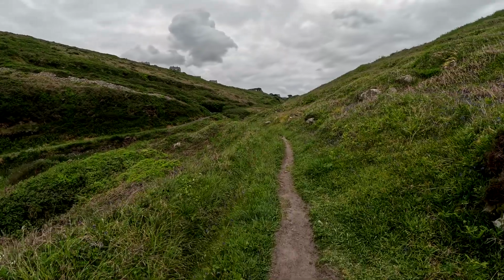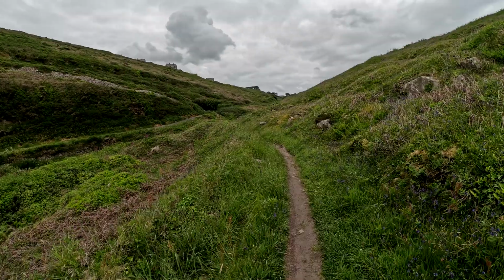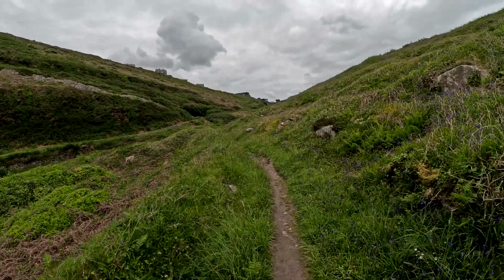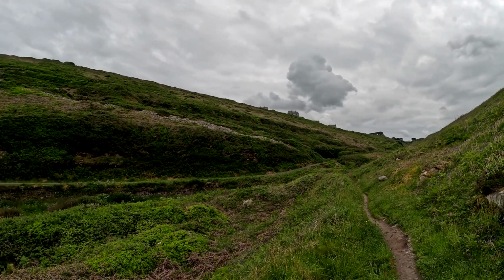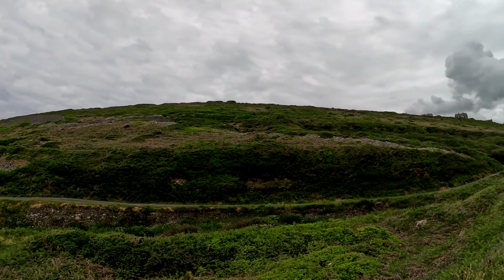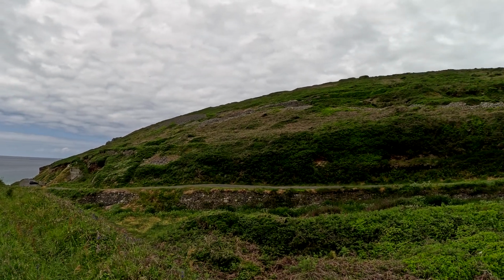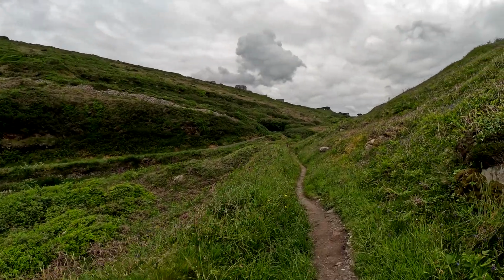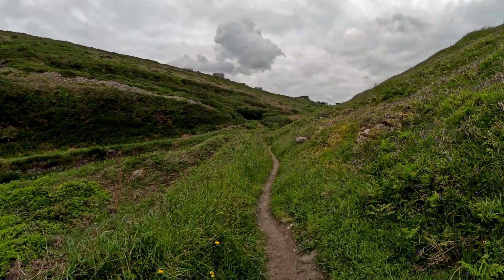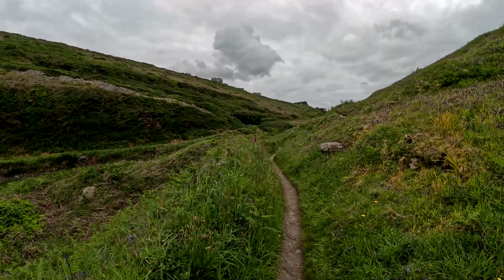Still no joy with them adits. Oh well, not to worry. Here's that run of stuff going along here. And there's the walls up there, spoil heaps up there, more wall in there. There's definitely something going on up there, just not sure what. Okay, catch you in a bit.